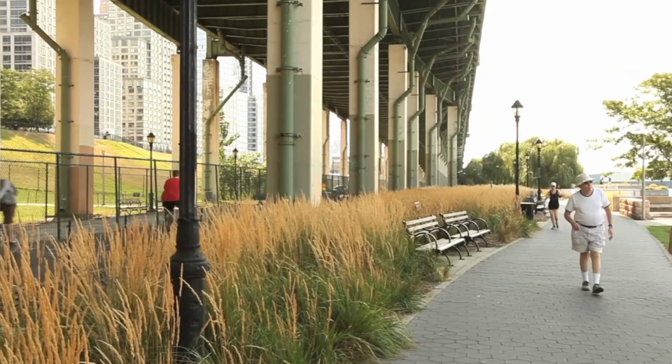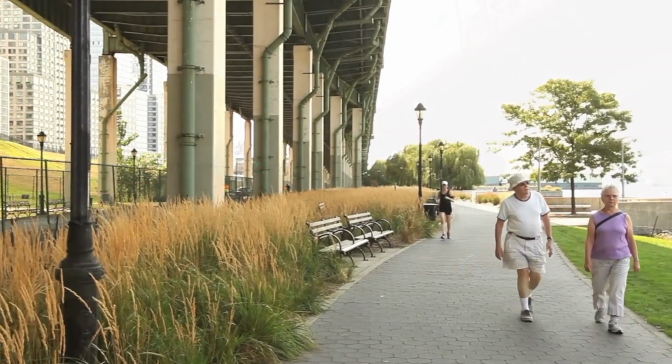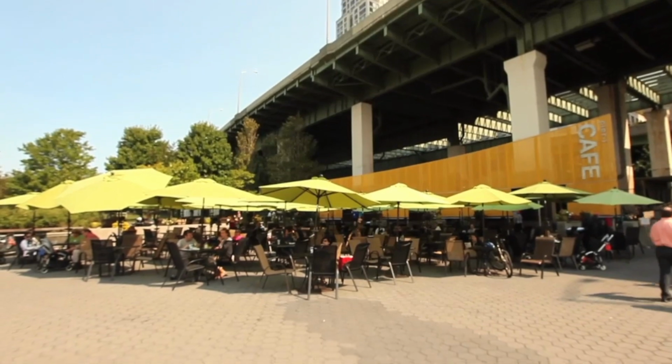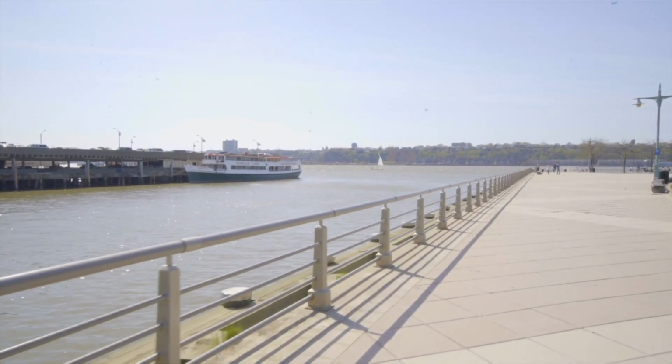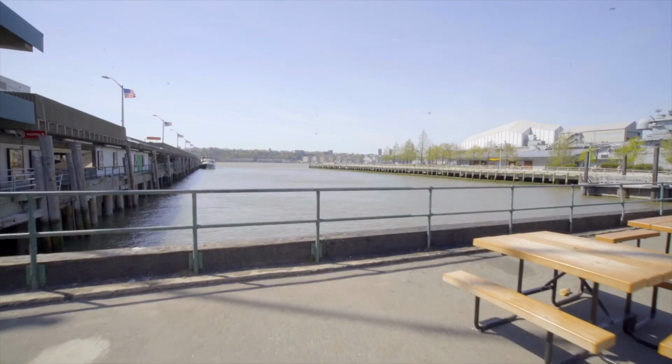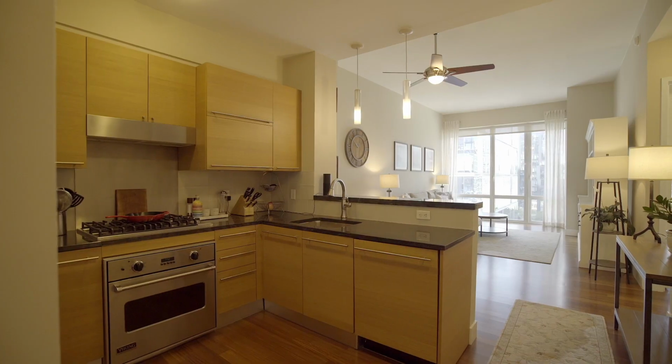It's across the street from the city's newest park, Waterline Park, and a block from Hudson River Park and the West Side Greenway's miles of bicycle and running paths along the water, as well as walkways and piers for recreation and strolling.